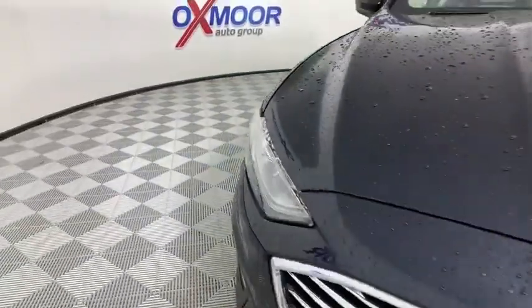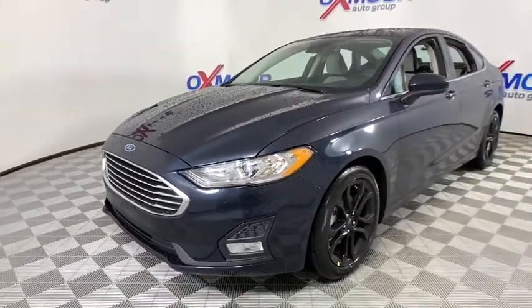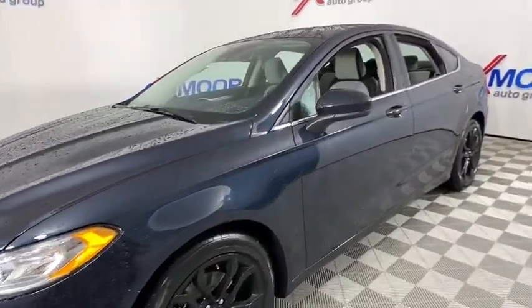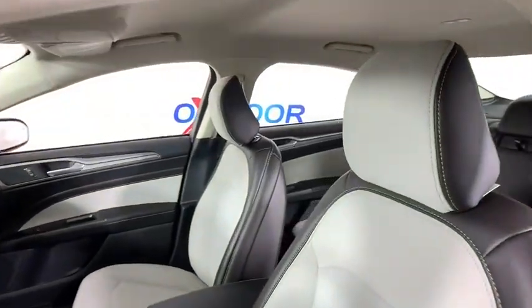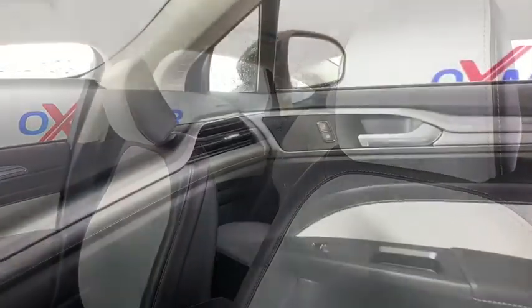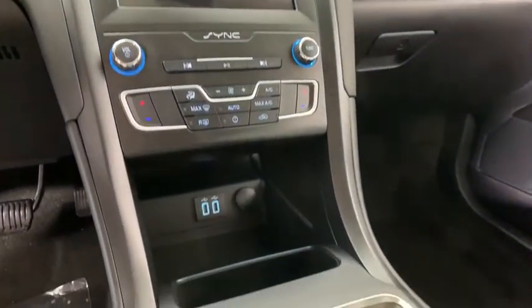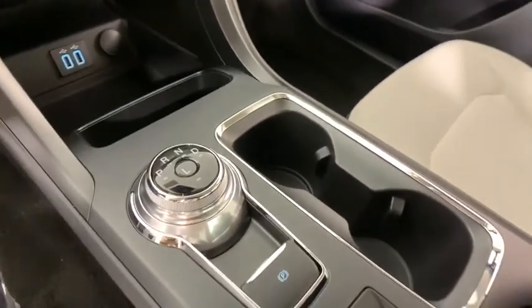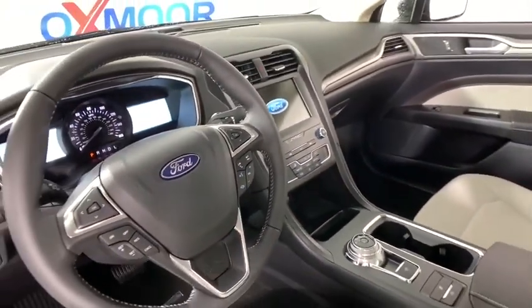Here are some of this vehicle's great options: traction control, dual airbags, alloy wheels, power steering, four-wheel disc brakes, electronic stability control, power windows, compass, rear window defroster, security system, trip computer, remote keyless entry, brake assist, panic alarm, overhead console, tachometer, tilt steering wheel, front reading lamps, front bucket seats.